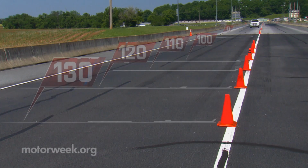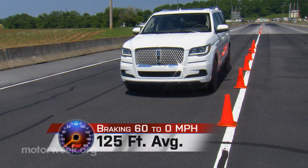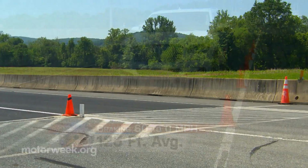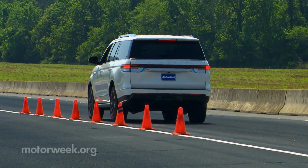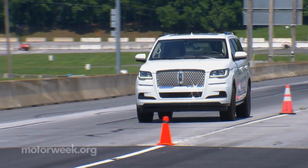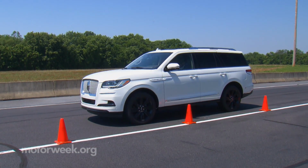For a vehicle this size, panic stops from 60 miles per hour in just 125 feet are pretty good. There is a lot of weight transfer to the front, so it gets a little light in the rear when you first go full on the brake pedal, but it settles itself down quite nicely as you come to a halt.